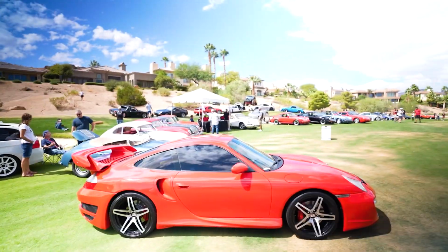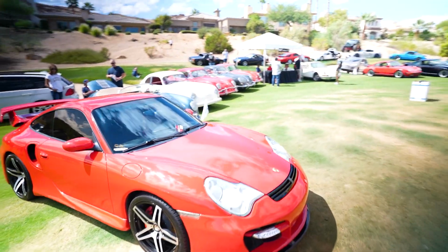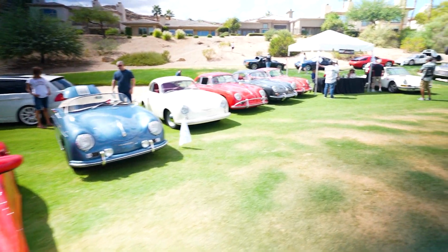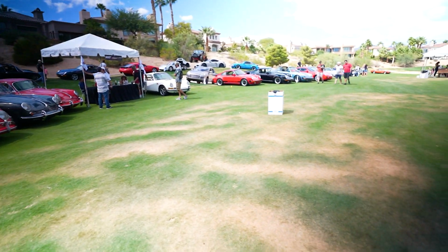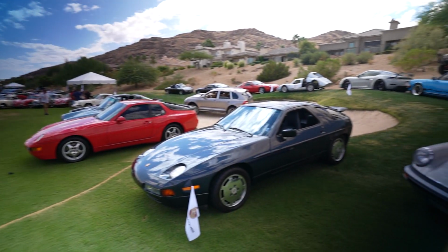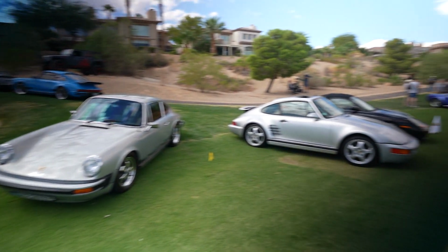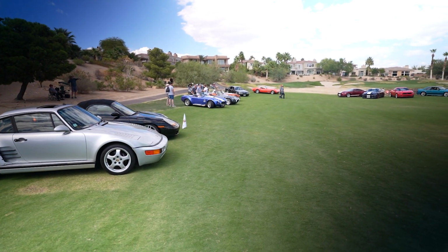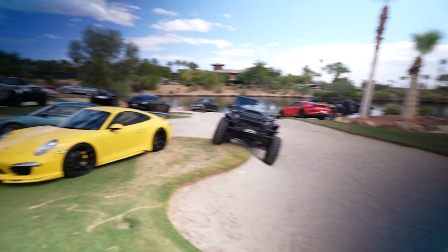But this is kind of a 996. Looks like GT3 RS or GT3 headlights. Not sure if that's a kit on there. 356s, speedsters, things like that. As the heat was rising, there was just something happening with my camera. I was kind of hurrying along. But you can see more vintage Porsches along the hillside here. 930 was that slant nose. Again, I'm not a Porsche aficionado. I knew a little bit about them, but not a ton.